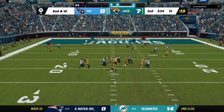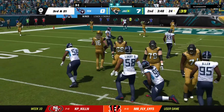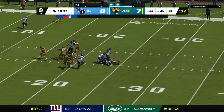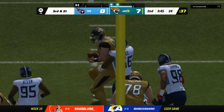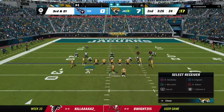On 2nd and 12, Lawrence hit and the ball is free. But fortunately, he's able to recover his own fumble, or that could have been trouble. Fortunately for him, that ball stayed close so that he could recover it on his own. And you know the prayers that were going through his head as the ball escaped from him? How happy was he at the end of it when he found the football again, able to retain possession? So possession still theirs, but now they face a 3rd down.